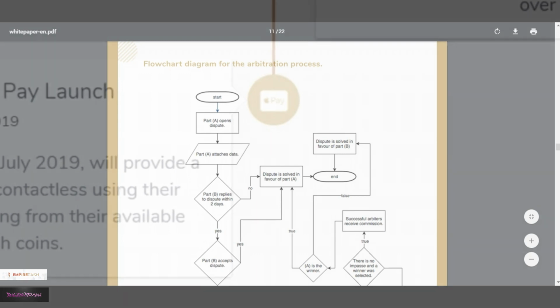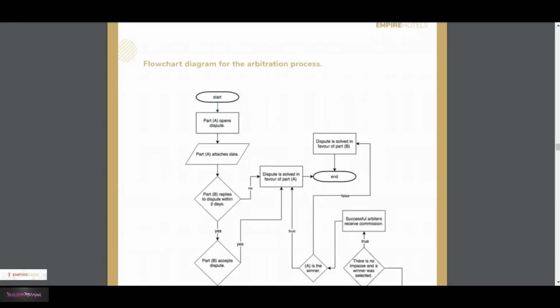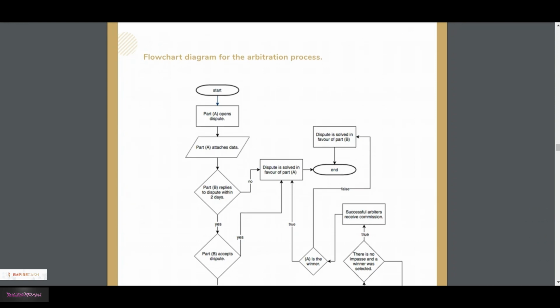Launch of applications for Android and iOS, April 2019. The first version of the application will not be beta, it will be fully operational. This version will activate all features from day one and will be updated from time to time.